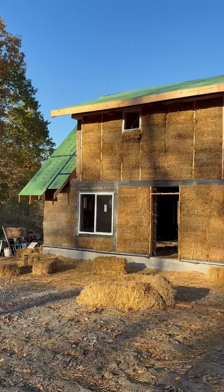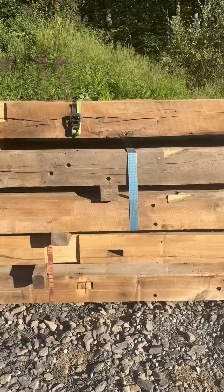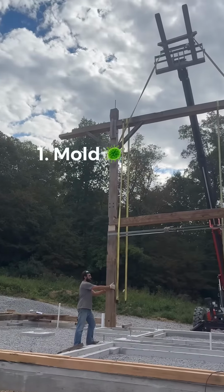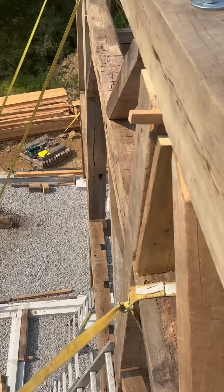We've mentioned in our last few videos that we're building a straw bale house, and understandably, people have some questions. This is an unconventional building style, so let's clear up some misconceptions. The main concerns were mold, fire, permitting, and critters, and trust me, these were also our concerns when we first considered building this type of home.